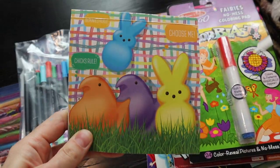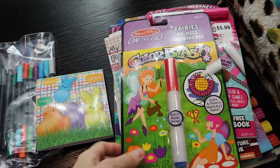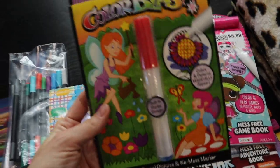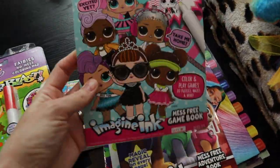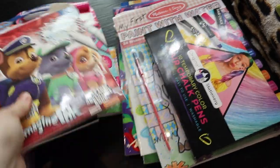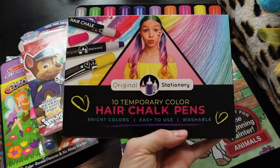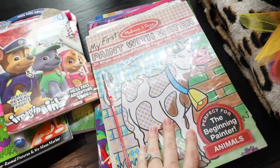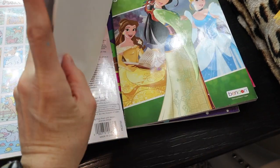And then here's some of the stuff I showed in my Easter haul, some of the stuff I went ahead and gave her. Like I said, I wasn't gonna put everything in the basket, but we've got these No Mess Coloring Blast. We've got another one from LOL. Paw Patrol, she's already got into that one. Her hair crayons, I'm gonna do that in San Diego. I thought that would be fun. The paint with water, some of those sticker sheets that I went ahead and gave her, and then a ton of coloring books.